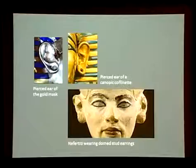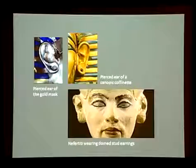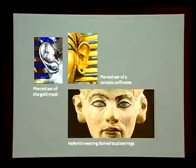In other words, as we concluded earlier for the gold mask, the coffinettes too, in their original manifestation, will have carried ear ornaments. And since we were able to demonstrate that their original owner had been Akhenaten's co-regent, Ankhepru-Re Nefenefruaten, also known as Nefertiti, then these ornaments will almost certainly have been a variation on the large domed studs seen worn by Nefertiti in her later representations.